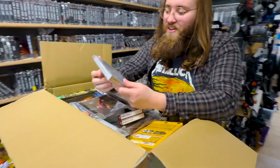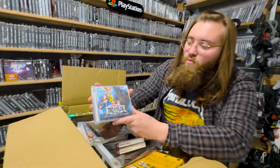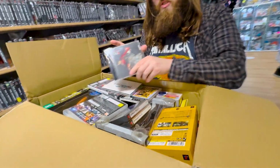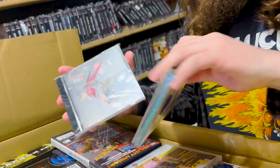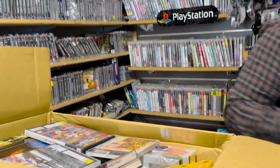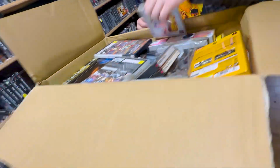And then again, we've got a music collection for Pokemon. Awesome. So that'll be the Black and White era. Let's see what else we've got in there. Sony soundtracks, Final Fantasy soundtracks, great stuff. So yeah, like I say, I'd say these are growing ever more popular at the moment, to dig even more through.